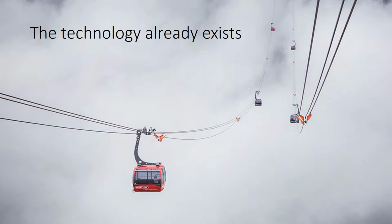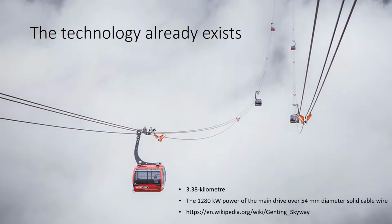Existing cable technology can transfer energy cheaply and efficiently, for example in cable cars. The Genting Skyway in Malaysia stretches for over 3 kilometers. Its main drive has a power of 1.2 megawatts, and the energy is transferred over a mere 54mm cable.